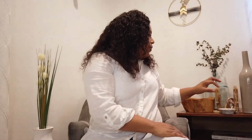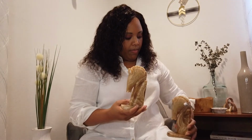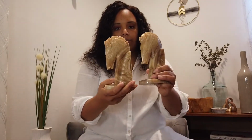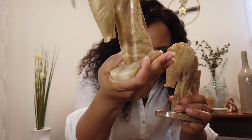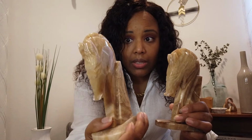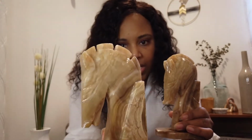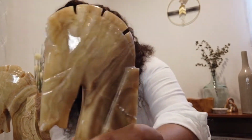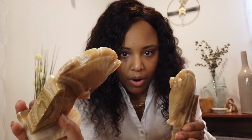Next item I found were these. I'm gonna have to be really gentle with them because I was already not gentle and they broke. It's these horse heads. They're marble bookends, or they might be onyx. I'm not sure, but they're either marble or onyx bookends. They're this brown kind of peachy marbling, and as you can see, that big crack, that's where it broke in half, and they got banged up. This one is missing part of its crown.